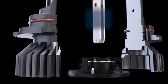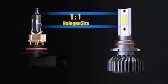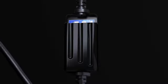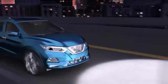The efficient cooling design prevents overheating issues, while the one beam design ensures optimal light distribution without any dark spots, offering consistent and clear lighting output. Additionally, the bulbs are CAN-bus ready, eliminating error messages or flickering, further enhancing their performance. The exterior features a polished finish.